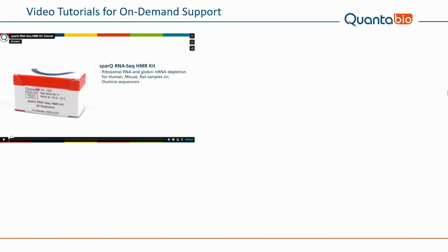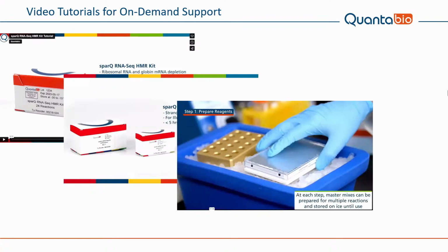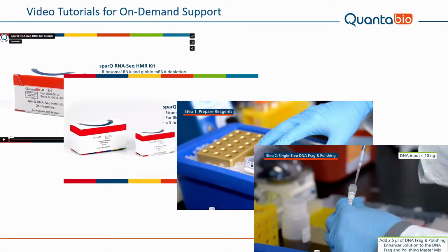One thing I would also like to mention as well, as a support of Citogem, we are partnered with QUANTABIO, and we are happy to provide any support you may need for your library preparation or other steps associated with that. We also do have video tutorials available for on-demand support, and this is available for all of our kits. And this is a really great resource because it goes through everything you may need, shows you directly how the libraries look from a hands-on perspective, and just makes it significantly easier for reference as you tackle these library preparation.